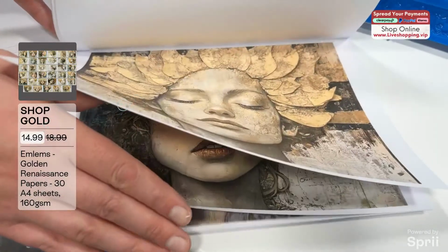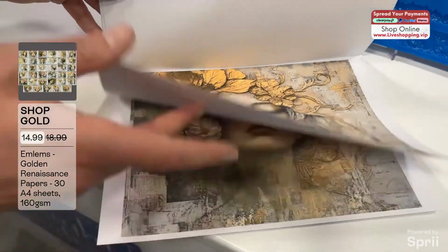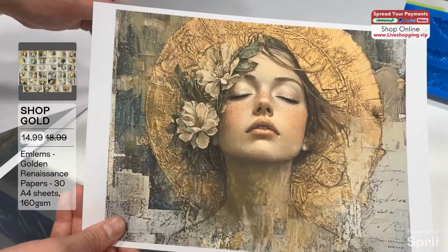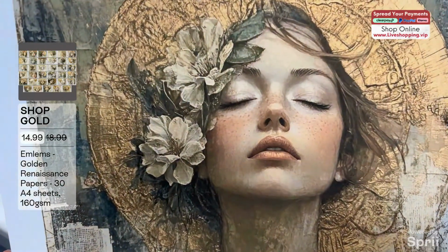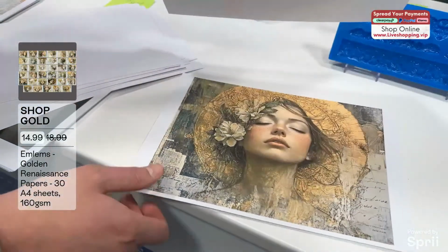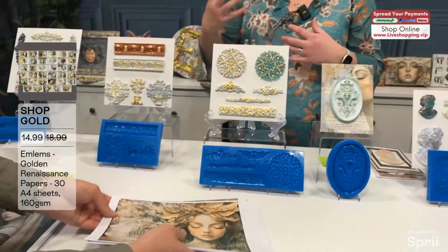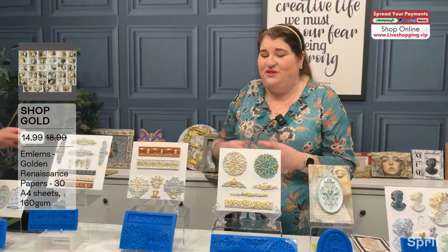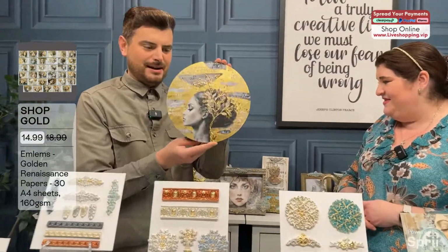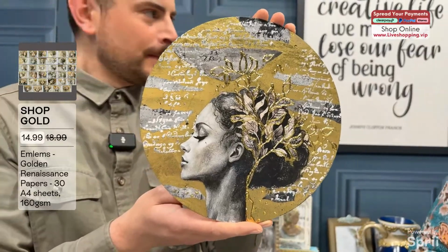Look at that. These are just amazing. They're beautiful, aren't they? They almost look 3D. Yes, I know. The print quality is fantastic. But don't forget, Emlems craft papers are created by real artists. They are very unique, very exclusive. You won't find these anywhere else. That image there just looks incredible. And they are wonderful when you paint them with gold and your gold leaf. They do really bring them to life. There was this one here that just looks amazing, picking out the detail with the gold leaf. Honestly, you do not want to miss these. They're incredible. And Joe's done a great job on that.